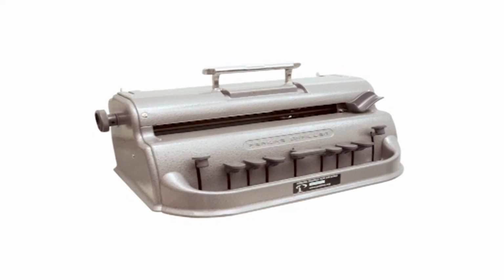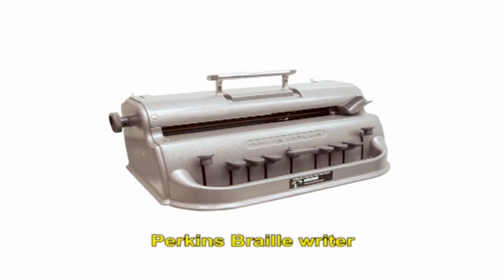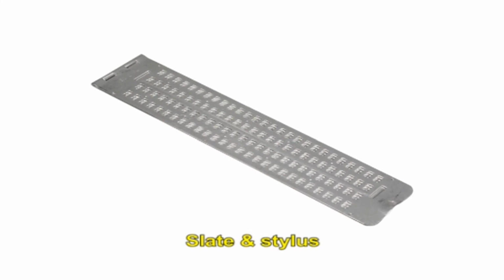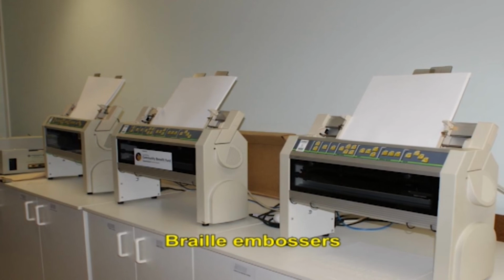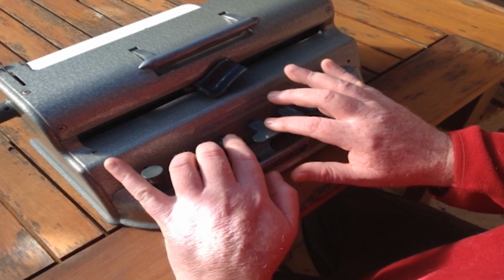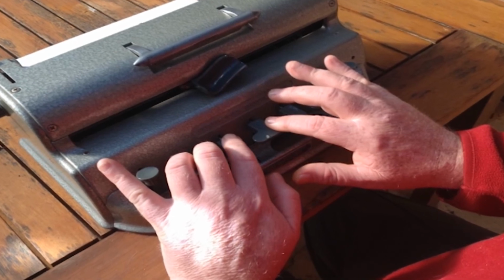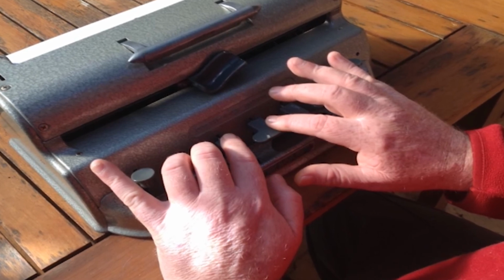There are several methods used for writing braille. This includes the Perkins braille writer, often called a brailler, the slate and stylus, a portable note-taking device, and the braille embossers used with specialized computer software. The Perkins braille writer has not changed much in the last 100 years. It's like a typewriter. When we push down the keys, the embossing head makes indentations on the paper.